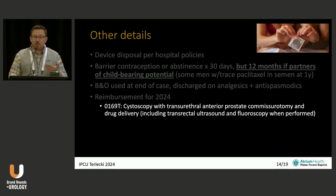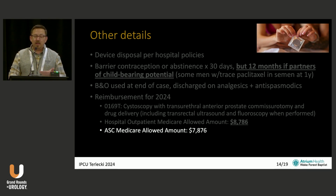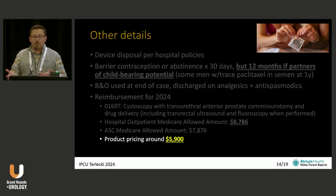Now, in terms of the reimbursement, this is the code. Brian showed what was allowable for outpatient per Medicare, and you can see it's about $1,000 less for the ASC. What you might not have seen is that the product pricing is about $5,900, so you can see the margin there.